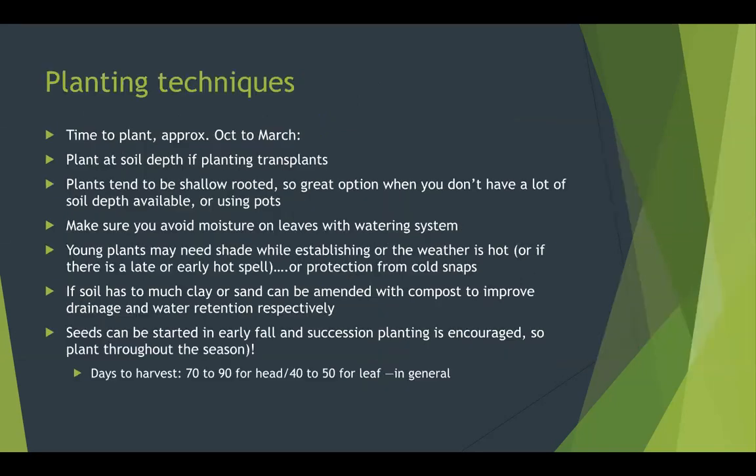Let's talk about those planting techniques. Our time to plant, remember, lettuce is a cool weather crop, so approximately October to March. If you're putting in those transplants, you're planting them at soil depth. You're not plunging them in so that the stems and the leaves that you've worked so hard to grow are beneath the soil. Lettuce tends to be shallow rooted. So if you don't have a really deep vegetable bed, or if you're needing to plant them in pots or in a more shallow container, this is your plant. Just make sure that you're avoiding overhead watering. That's going to leave a lot of moisture on the leaves.